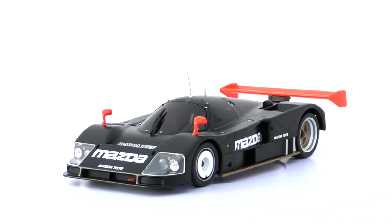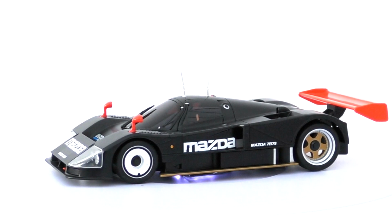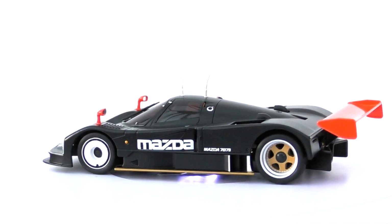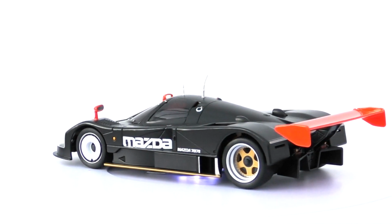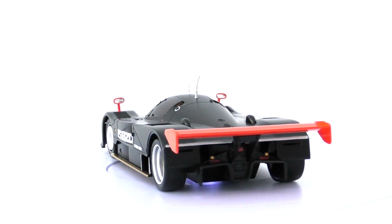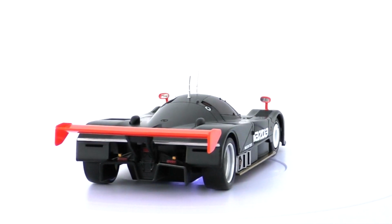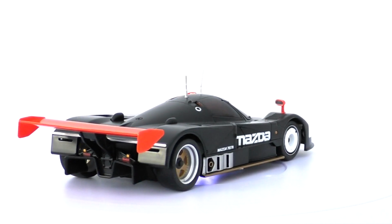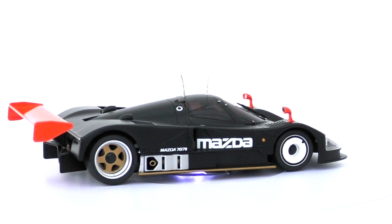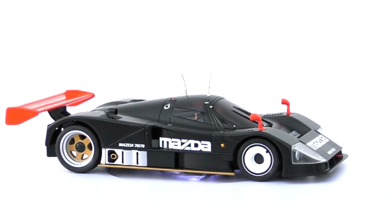Alright, so for the Le Mans, Mazda brought 2 787Bs and a 787 as backup. The cars were entered in the C2 class along with other current generation Group C cars. The C1 class was for the cars built to the new regulations and fitted with the Formula 1 inspired 3.5 litre naturally aspirated engines. To encourage the production of C1 cars, they were favoured by the regulations, and most of the earlier cars received weight penalties.